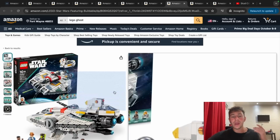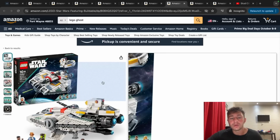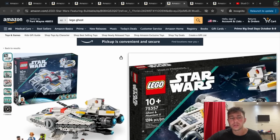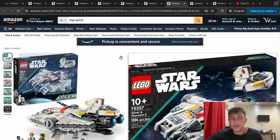The next one is one we have actually seen go on sale during the last Prime Day deal, as well as during May the 4th earlier in 2024, and it was a set that was supposed to be retiring here in 2024 and got extended into 2025. I guess it kind of makes sense considering they are extending Ahsoka's season 2, maybe to keep the set out on the shelves a little bit longer.